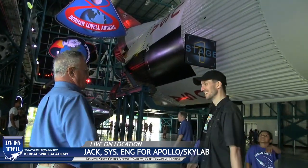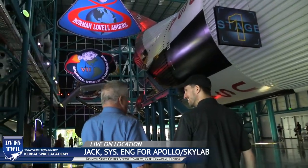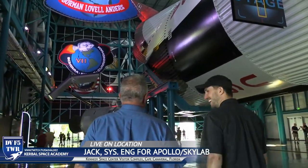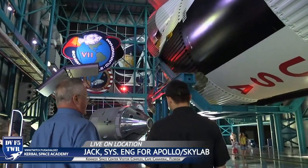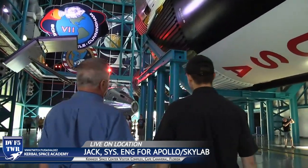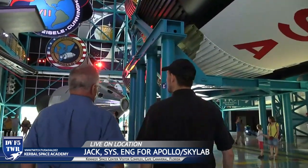Let's keep on walking down to the end. I do get a few perks. A few perks? Yeah. Got like a parking spot? Yeah, I don't have to pay for parking, you know. And let's see, what else is it? Oh, I get some free tickets to hand out to friends. Oh, that's cool. And I get an annual pass. Annual pass. Nice.